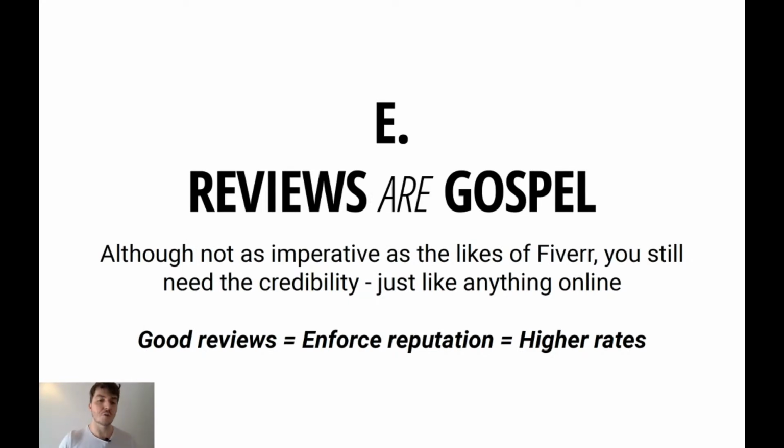And then finally, reviews are gospel. So although it's not as imperative as the likes of Fiverr, you still really do need the credibility on Upwork, just like anything online. So good reviews will enforce your reputation and allow you then to charge higher rates.